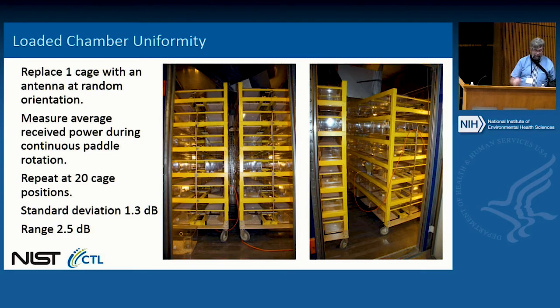If we were to redo the test, we could get 2 dB, redo it again, might get 2.8, 2.9, 3 dB. So I like to use standard deviation. It's a better indicator of the average performance of the facility. All the tests we did when we came back and repeated these measurements were in the same sort of range.